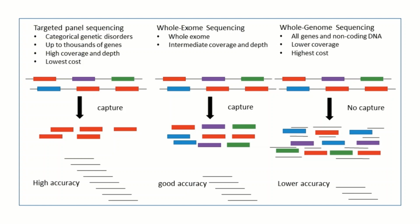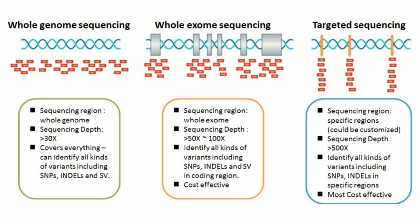Usually, targeted panel sequencing has higher accuracy, while whole genome sequencing has lower accuracy. Whole genome sequencing sequences the whole genome, so it is very good for discovery purposes, but the sequencing depth is lower and it covers everything, so it can identify all kinds of variants. Targeted sequencing just targets small specific regions, and the sequencing depth is very high, like 500 or 1000. It also can identify all kinds of variants, and as long as you know the targets well, it is the most cost-effective method.